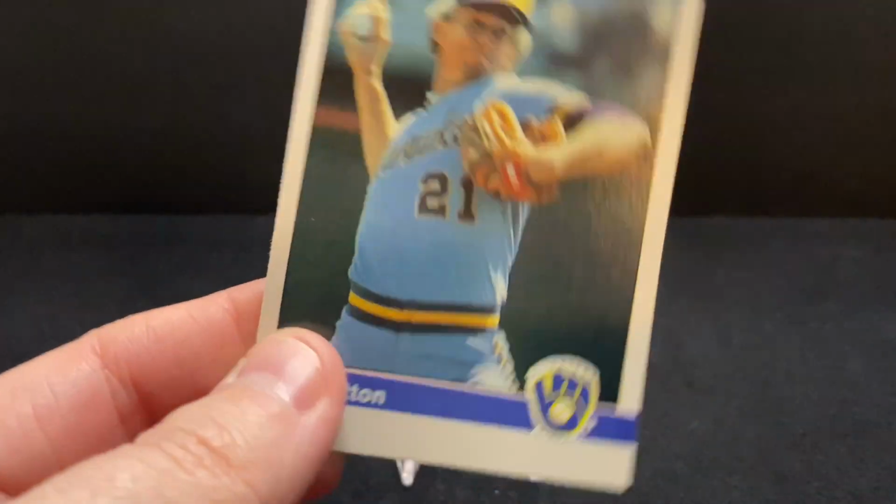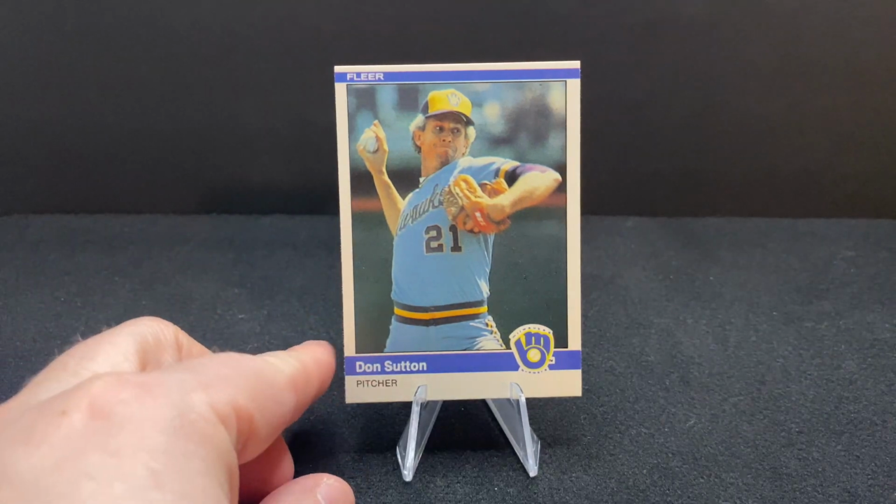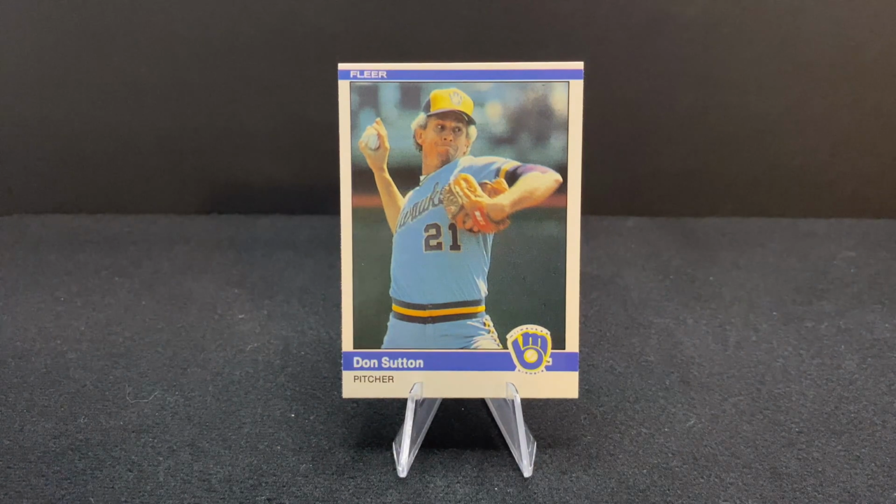Let's finish up with Don Sutton, who is a little bit of an overlooked Hall of Famer in a lot of respects, but he certainly had a great career, and he deserves to be honored here. And by the way, you gotta love those Brewers uniforms in the mid '80s, especially with that logo, which is one of my favorite logos ever in baseball history.